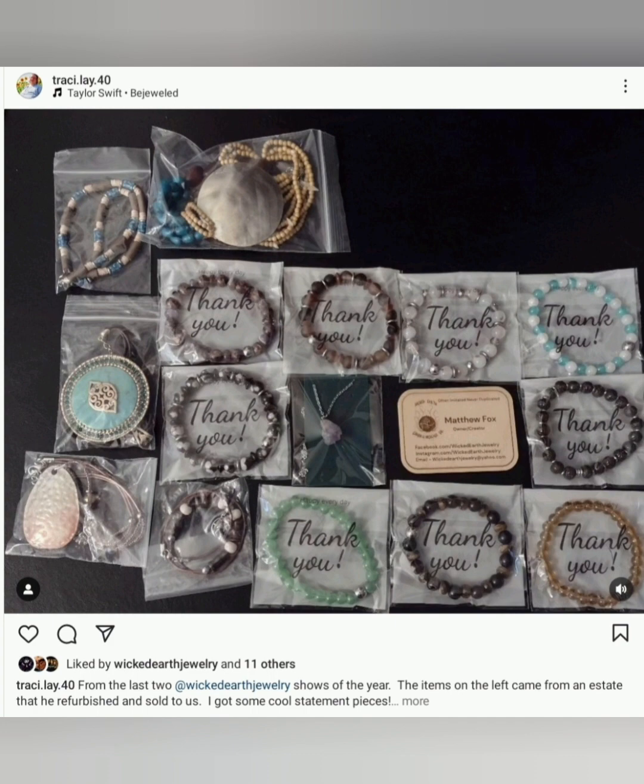These were from the final two shows of the year. There was one gift in there. And the stuff on the left came from an estate that he got jewelry from. He refurbished them. And I think I got some really cool statement pieces. For example, the one at the top right is in a whole clamshell.